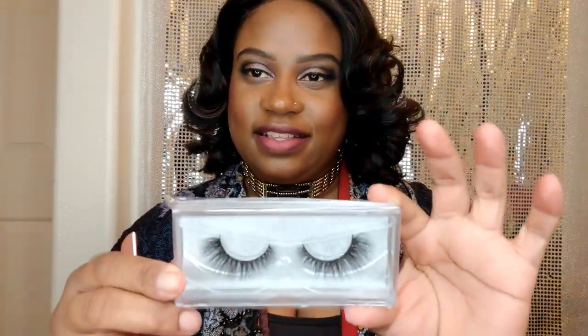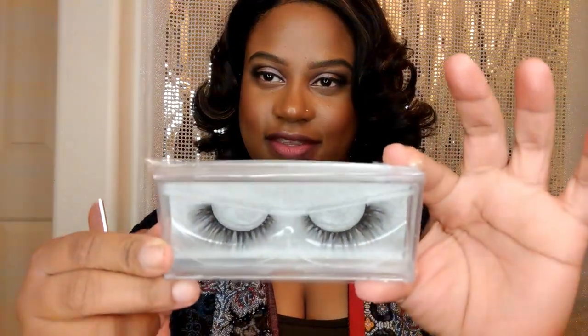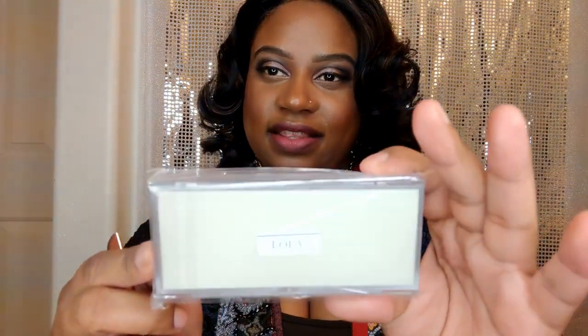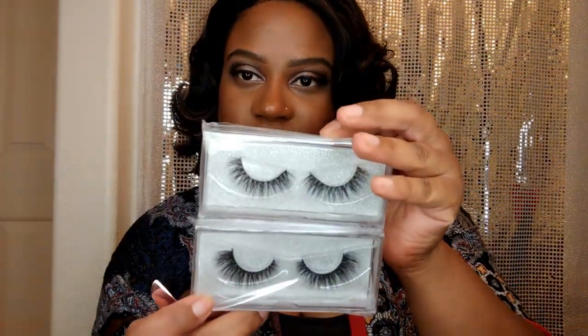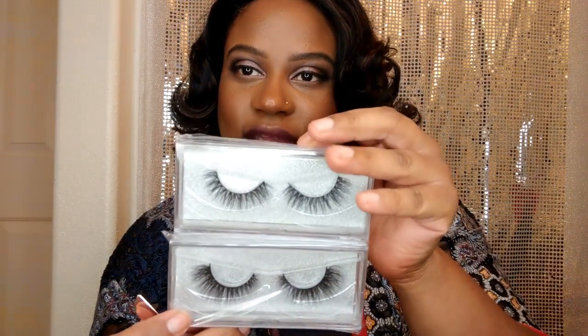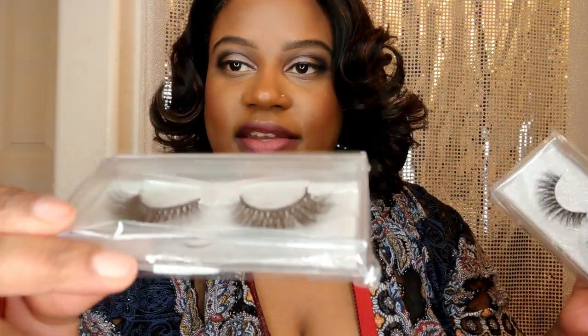Ta-da! Can y'all see that? Lola. Lola is this girl's name. So we have Vegas and Lola. I want you to see Vegas here on the top and Lola on the bottom so that you guys can compare. But these are very wispy. Vegas is sort of wispy, and then Lola is really full. And look at the layers.